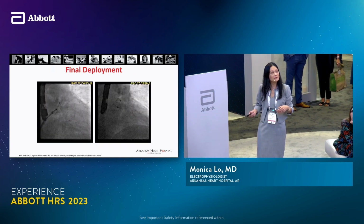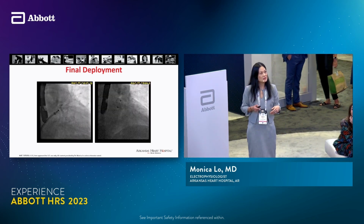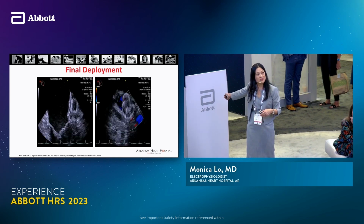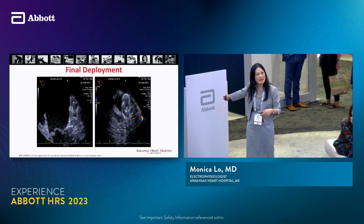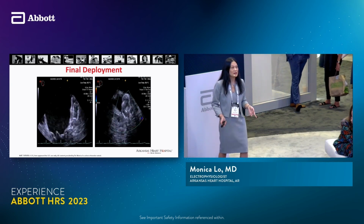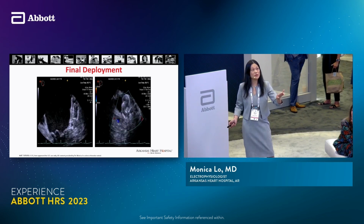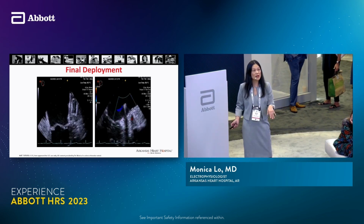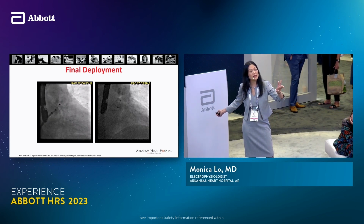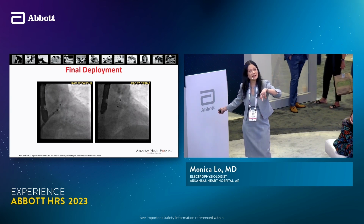And let me go back. So you see on the right, the 135 view is the device, has it popped out? And I'll talk about the figure of eight sign. But actually, you saw in the 4D view that it was a good closure. So 4D echo can really help us. And then on the fluoro, you see good separation, good compression. There's no leaks into the left atrial appendage. So we release it there.